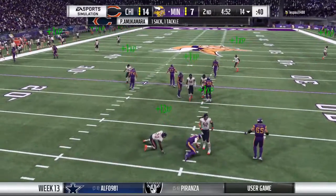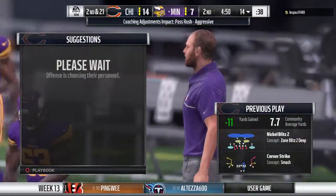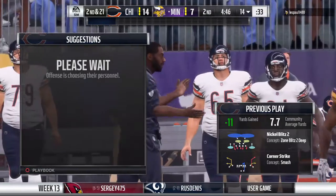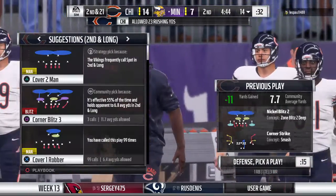Nowhere to escape, and he goes down. Well, so much for setting the tone of the drive offensively. Giving up a big sack that loses that kind of yardage, not a great start.